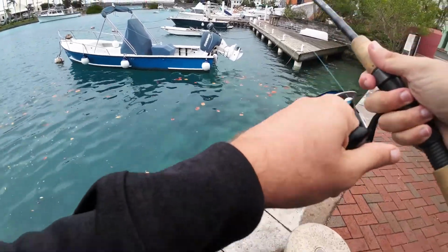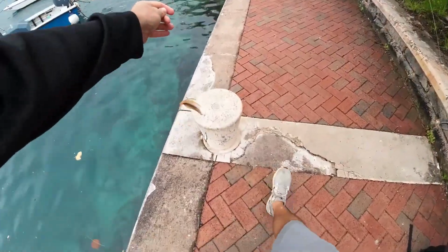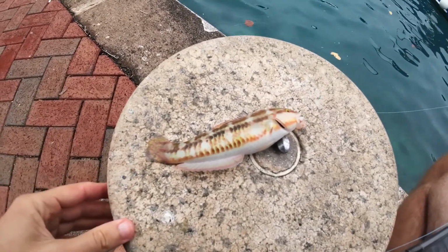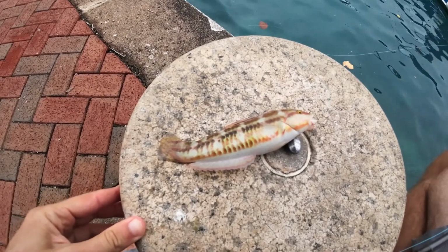Got him. Slippery D, I think. So the great thing about using barbless hooks and having pliers is that you don't have to touch these guys to get them off the hook. So another slippery D to add to our collection for the day.